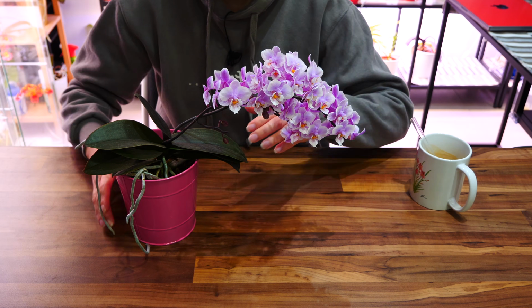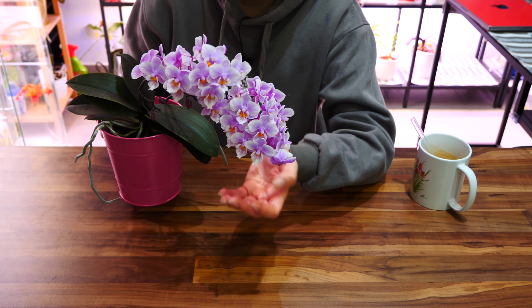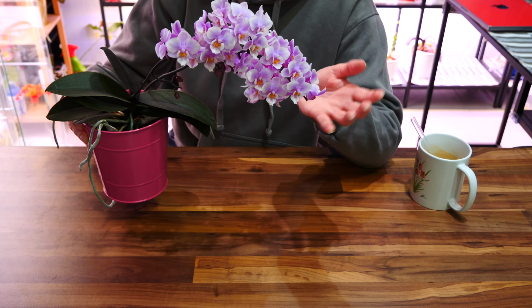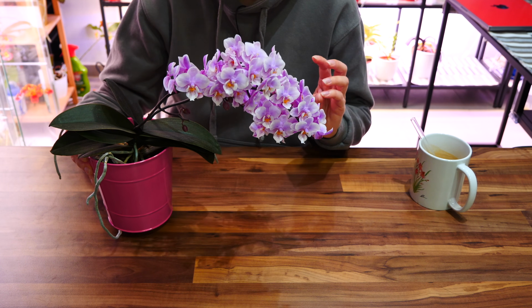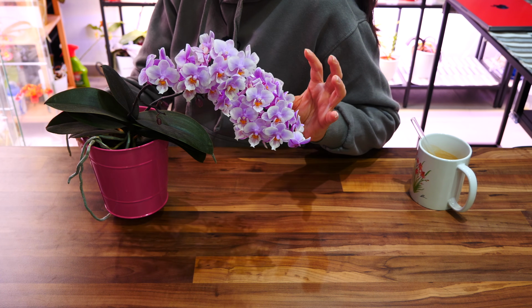Right, with that said, let's put this little beauty back. She's not in our top today, if you can believe it, but she is gorgeous. Look at that flower display, isn't she? Well, we're actually gonna start with an iconic orchid which I believe should not miss from any orchid collection because she really is a little diva, but in the good way.